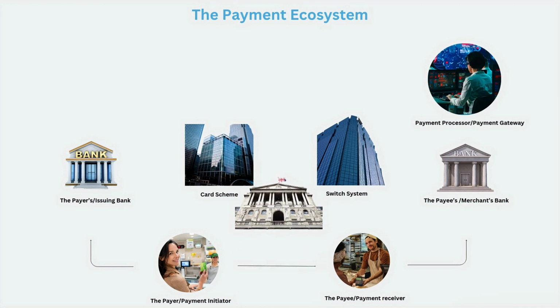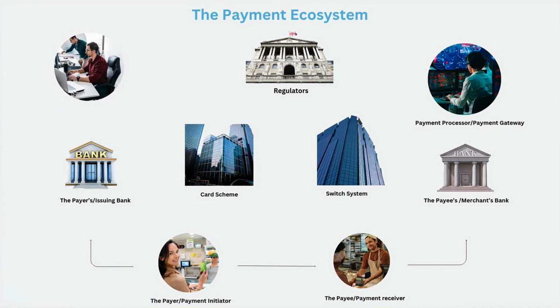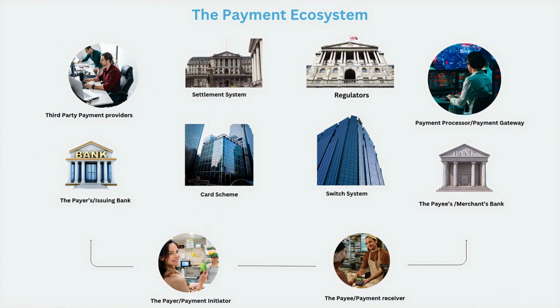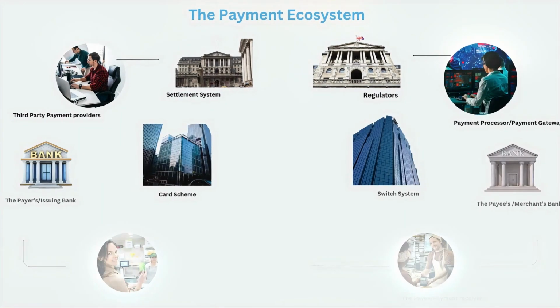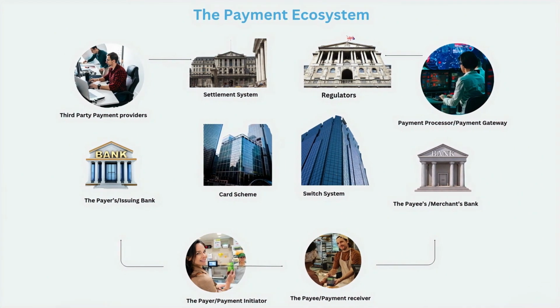To this ecosystem, we also have regulators who are there to ensure compliance, foster consumer protection, and ensure that everything is done adequately and in order. Third-party payment providers are also part of the ecosystem, and additionally, settlement institutions like central banks and clearing houses are there to ensure that each transaction is completed accurately and securely. Together, these entities form a complex yet efficient ecosystem that powers global payments.